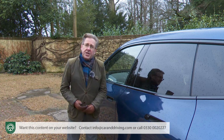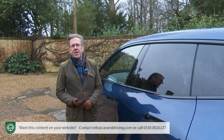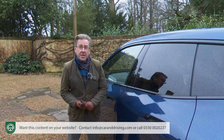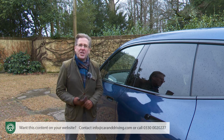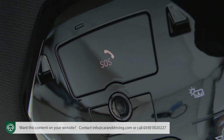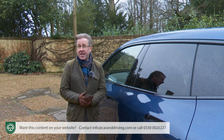Other neat safety features fitted as standard include an attentiveness assistant that monitors you for signs of drowsiness, a trailer stabilisation function that will stop trailer sway if you've a trailer fitted, and hill start assistant to stop you from drifting backwards on uphill junctions. And there's the BMW emergency call with teleservices system, which in an accident can automatically alert the emergency services.